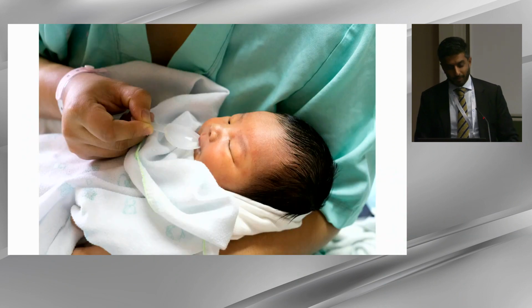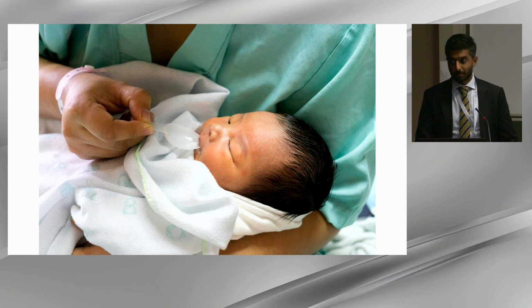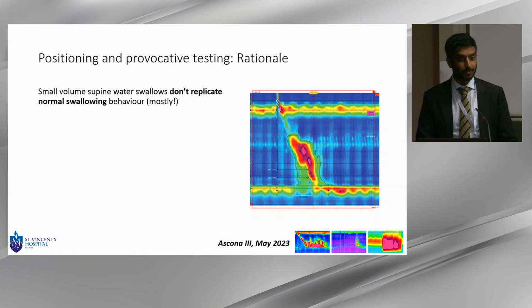Anyway, I also had a baby earlier this year, and in the hospital, I was really surprised to see the midwife asking us to feed him with a teaspoon. And it's terrible, I know, but I'm always thinking about work. So I started thinking, hey, how cute, it's his first 5 ml water swallow. Sad, I know.